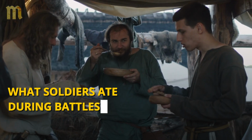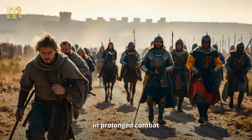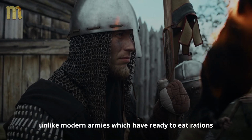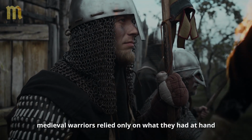What soldiers ate during battles. During battle, stopping to eat was a luxury few could afford. In prolonged combat, soldiers needed quick and efficient ways to eat without compromising their safety. Unlike modern armies, which have ready-to-eat rations, medieval warriors relied only on what they had at hand.